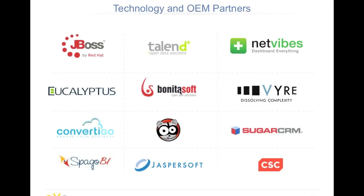And one last word about the OEM partnerships. We have a few of them. For example, we have a strong partnership for workflows with Bonita Soft, so you can embed the Bonita business processes and the Bonita workflow engine inside eXo Platform 4. I was talking already with JBoss. We co-develop Gatein together. We also have a partnership with Sugar CRM to integrate CRM in the solution, with Jaspersoft for reporting, with Convertigo for mashups, etc.